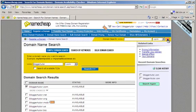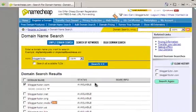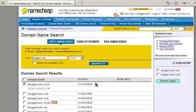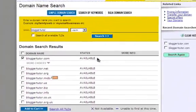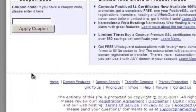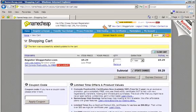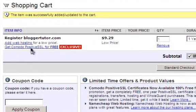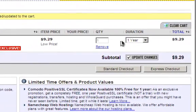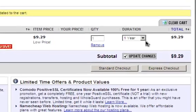Okay, so it says that bloggertutor.com is available. That means I can go ahead and purchase the domain name. Next, scroll down and click on the Add to Cart button over here. You'll then see the shopping cart where it shows you the item that you've just selected. In our case, it's bloggertutor.com, the price, the quantity, and also the duration. Next, click on the Express Checkout button over here.